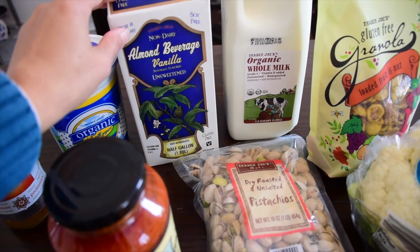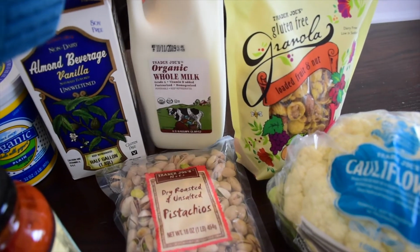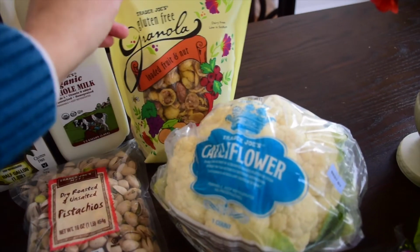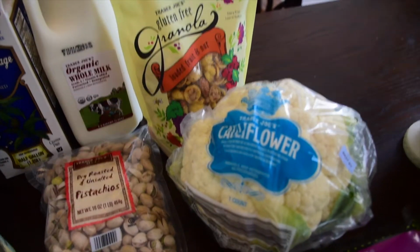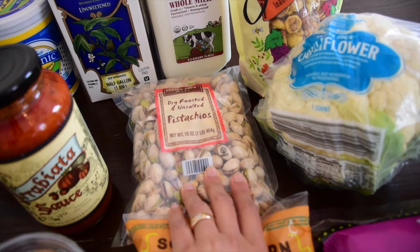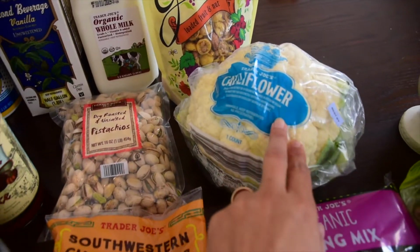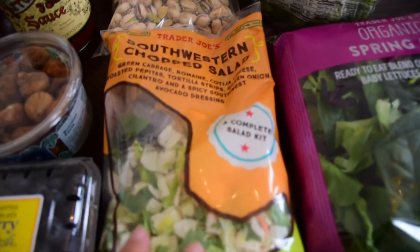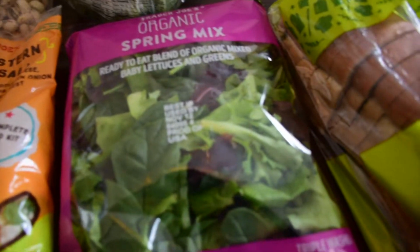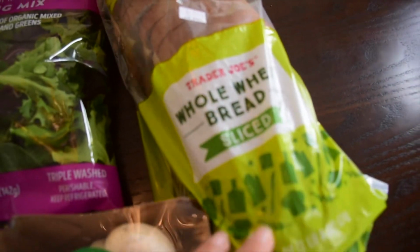So if probably you are looking at dates, we have already used it by the time you are watching this video. Gluten-free granola, fruit and nut, this is my fave. Pistachios. Also I got cauliflower. I'm going to make cauliflower curry, southwestern chopped salad, spring mix salad. These all are salads for our lunches.